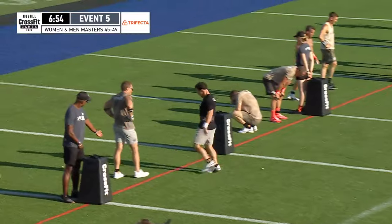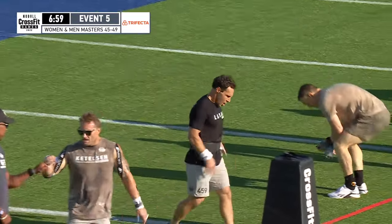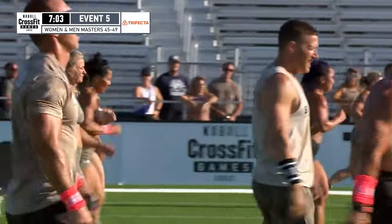Cap coming up. LaSala's going to make it in. And they'll have a one-minute reset. So they got 1 minute to get back down. Now we're going to get on the rower.